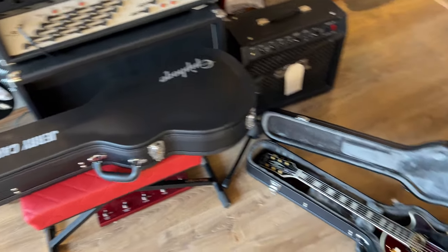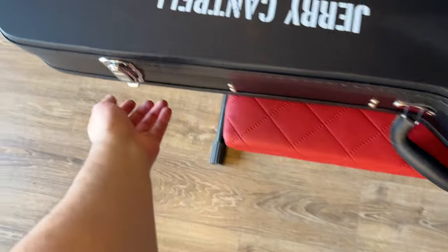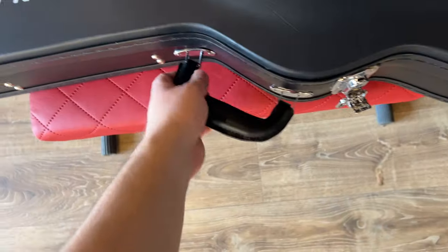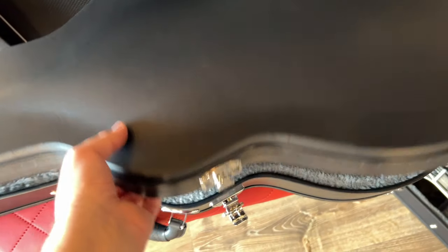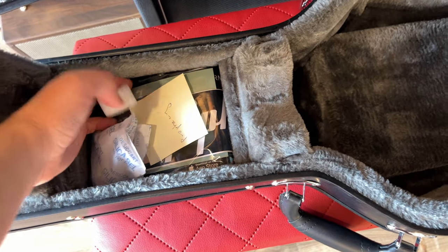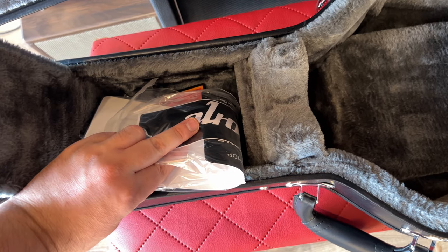Now I'm gonna quickly show you the case. It's absolutely identical to the one on the Wino, but I'm gonna show it to you anyway. 1, 2, 3, 4 latches, a leather handle, the Jerry Cantrell logo, the Epiphone logo, and the gray lining inside. The compartment for accessories, yeah, I've written prophecy on a note to distinguish between both cases. Check out my Wino review for the full information about the case.